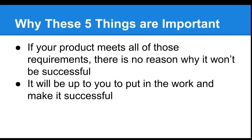Okay, so why are these 5 things important? Like I said, if your product meets all these requirements, there is no reason why it won't be successful. I mean, it won't be unsuccessful in terms of being a good product. There could be other reasons why it won't be successful, such as the supplier and shipping costs and stuff like that. But we're not worrying about that right now. We're worrying about the actual product itself. So if you meet these requirements, you will have a good product.